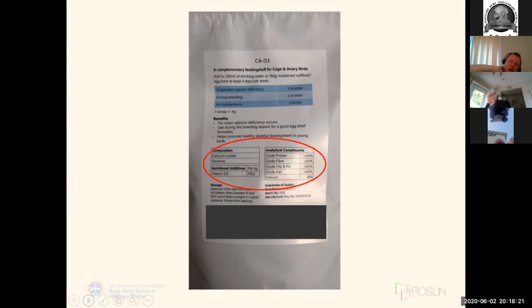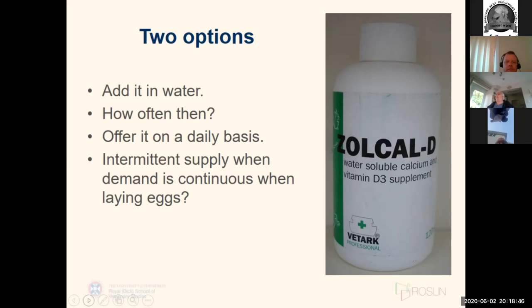So if you're going to try and compensate for that, you've got to have in your mind what level of calcium you're going to have to use to correct this deficiency. And we're basically going to make the assumption that seed has none. So your soft food or your in-water supplementation that you're giving to your birds is their sole calcium and vitamin D source. Your seed is providing none of that. So how are we going to solve this problem?